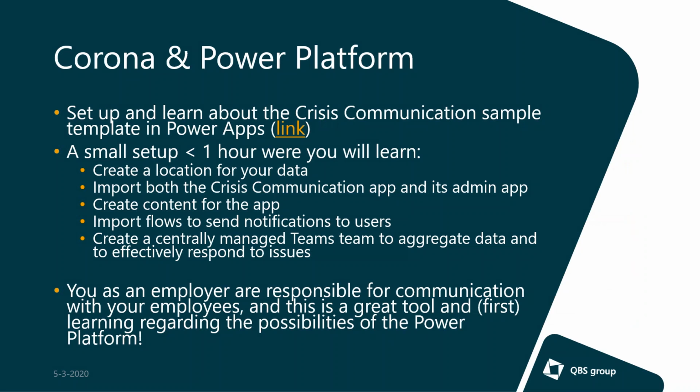So you're able to set up and learn about this app, and you're able to bring it live within your own organization within 1 hour. You just have to follow a wizard with some steps, and then you are familiar with some apps of the Power Platform, like I mentioned before, Power Apps, Power Automate, but also Power BI. And it's more or less a win-win situation where you could have some experience with the Power Platform and also link to some actual news at the moment.